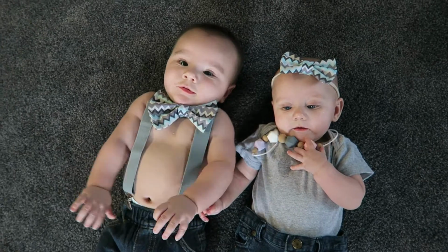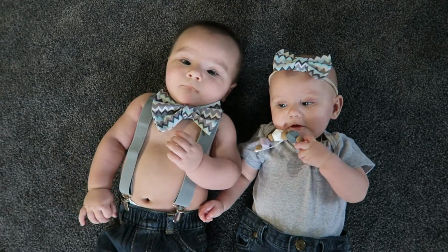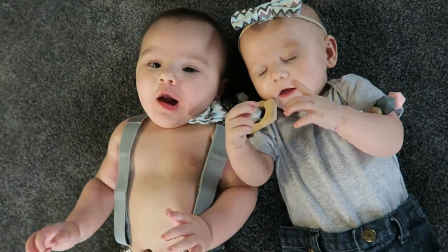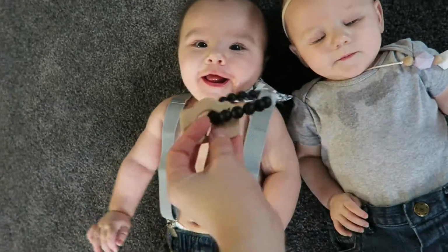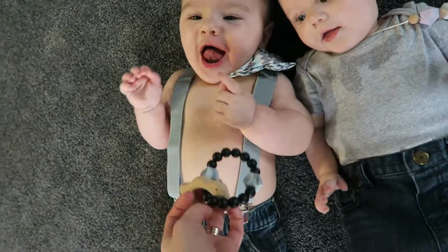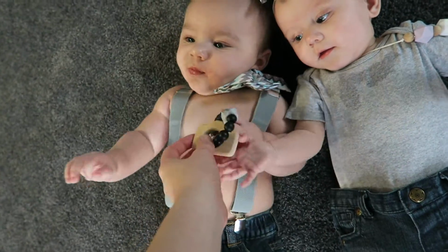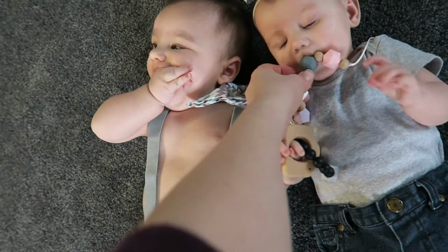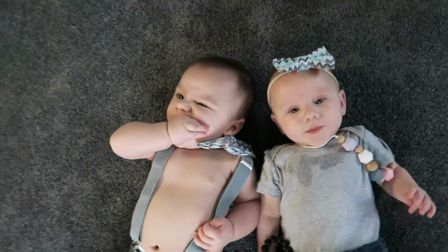Yes? We forgot Sage's teether. My mommy go get it. I'll be right back. Okay, there's Sage's teether. Poppy, that's for Sage. Here, buddy. Oh, Bob, you have your own. Look, you have your own right here. Okay.